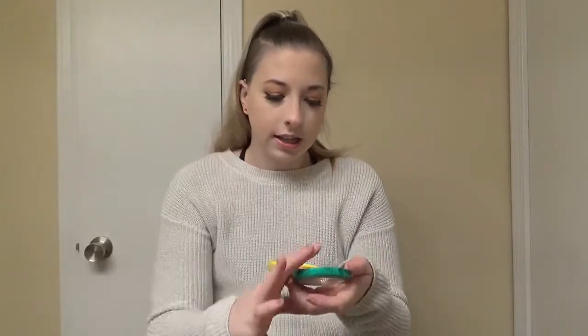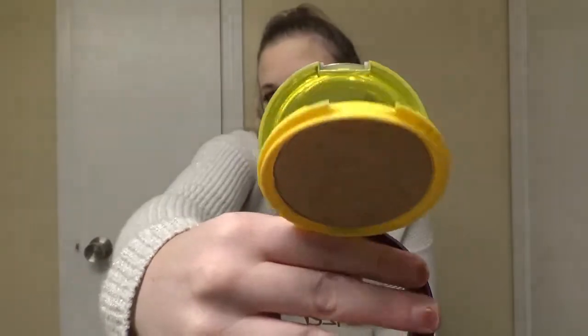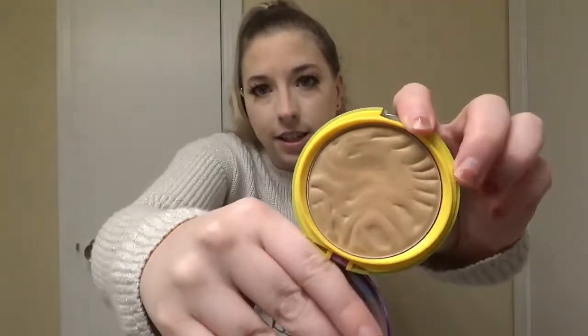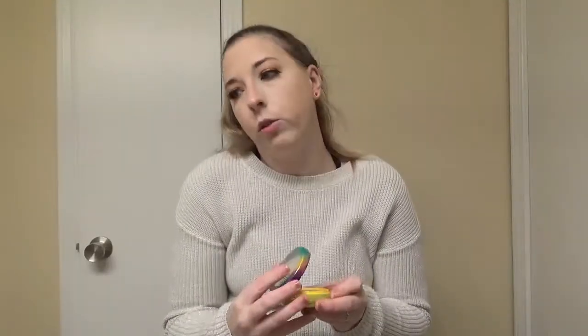I don't know if that sounds wasteful, but I've had this for at least a year now. So the next thing is this Physicians Formula Butter Bronzer. I've got a good dent going on it, so I really do enjoy this bronzer. I'm not too stressed out about not having pan or finishing this up because I only have 2 other bronzers in my collection than this one. And then of course I have some face palettes, but I only have 2 other individual bronzers, so I'm not too upset about that progress.